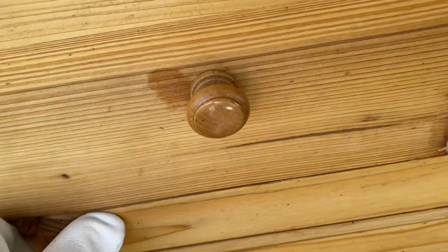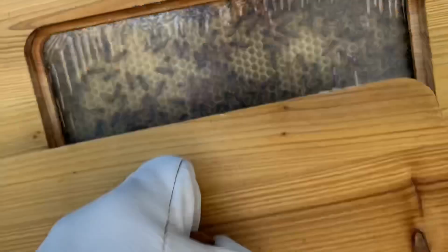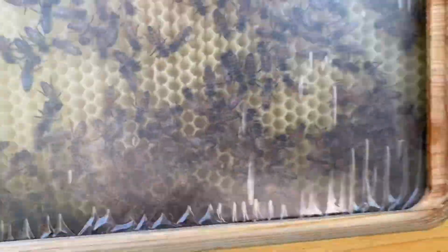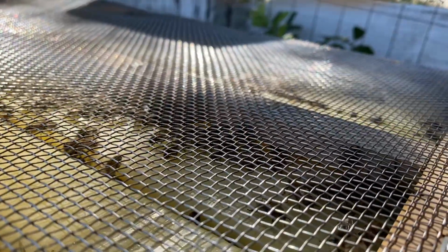Let me open the sides. I love this hive because I can actually see what's going on inside. So there you go. You can really see them working super hard. Close that. Let me open. Alright, so I don't know if you can see in there, but they're actually working the cells, which is good.